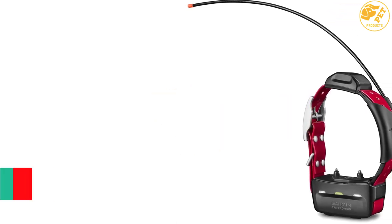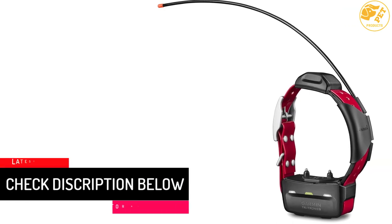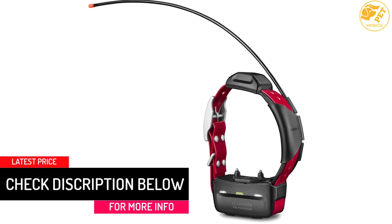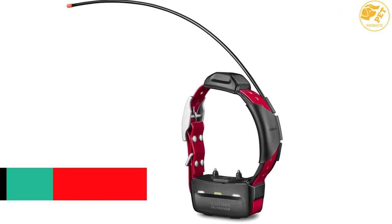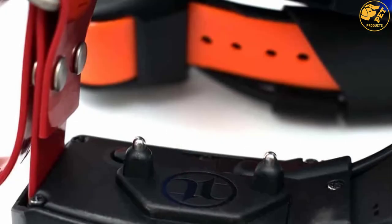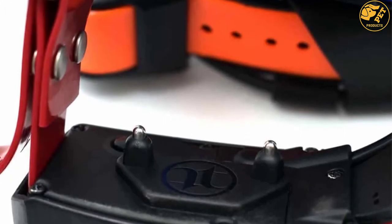Veterinary professionals recommend dog owners have dog GPS trackers to make it easy for them to locate their dogs when they run away from their safe zones. The Garmin TT15 dog device is one of the best devices you can get in this regard, with its high sensitivity making it easy to track your lost dog from a wide range.